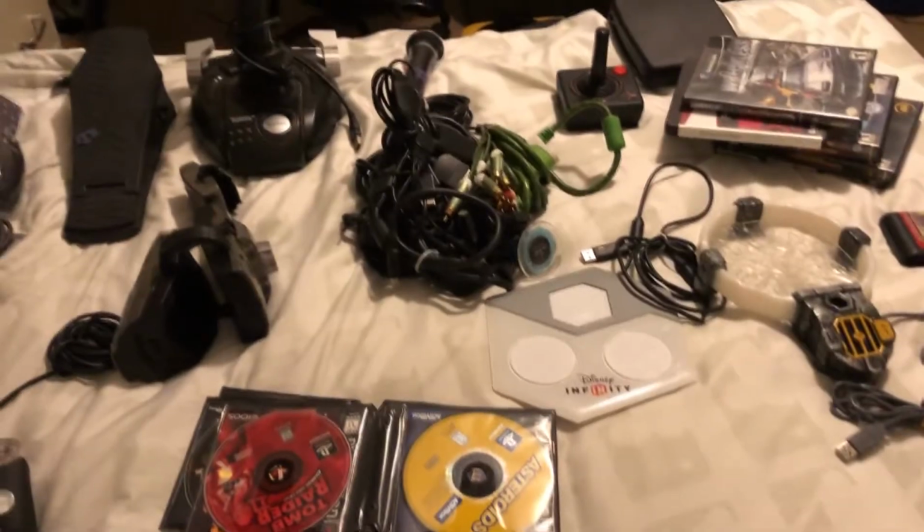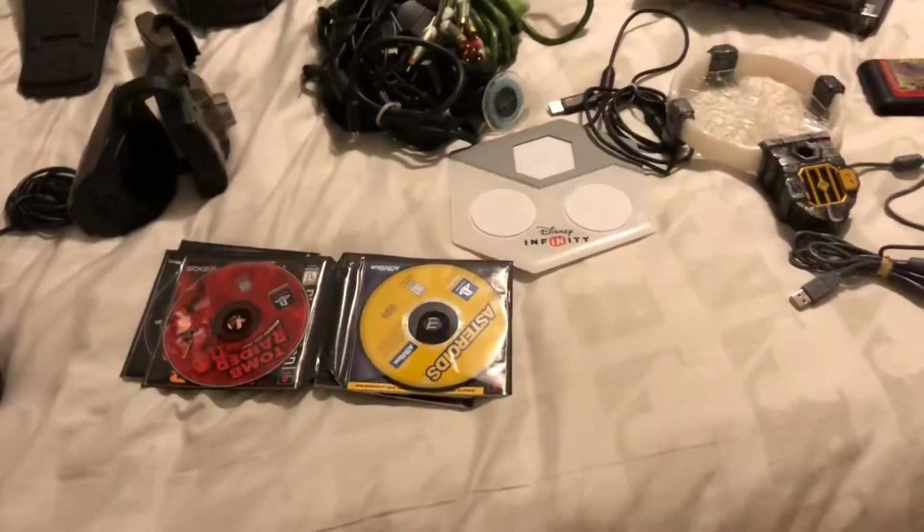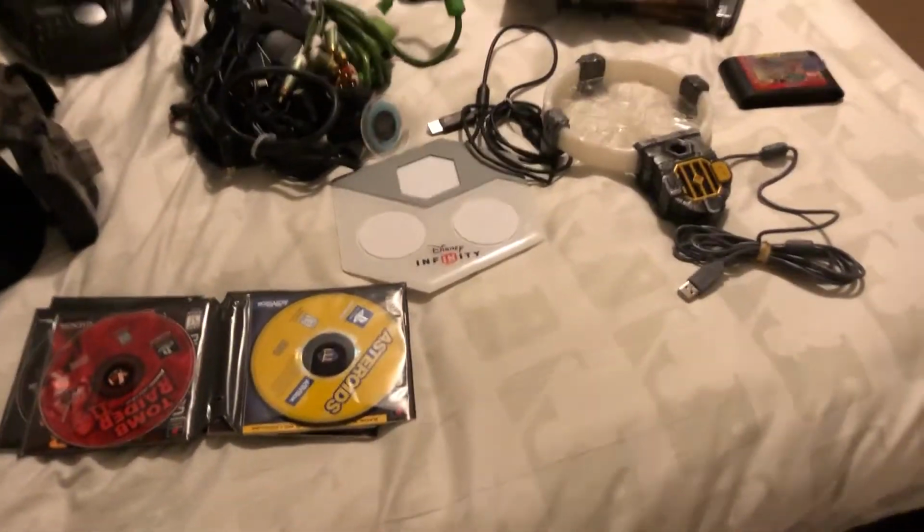So, amazing buy. $60 plus this little dance pad, which I haven't looked at. But $60 for all this. So what I'm gonna do is shower, probably do my nightly routine, go through it all, and then I'll explain the prices once I'm showered and once I understand what I actually bought.